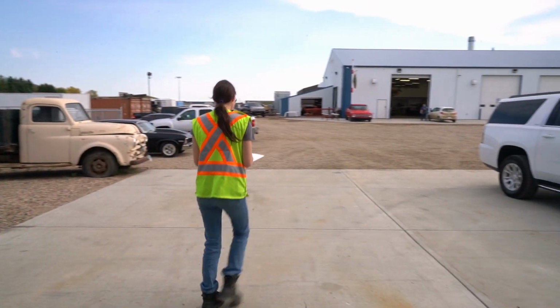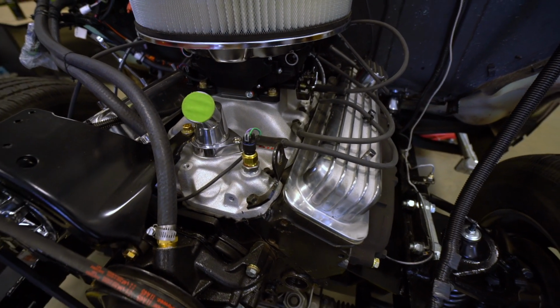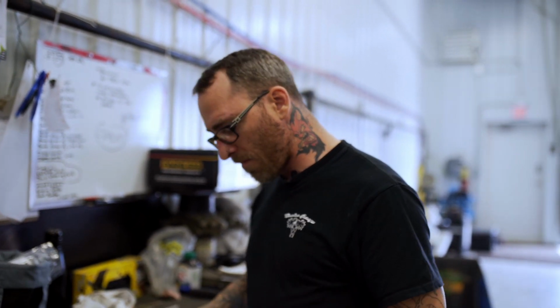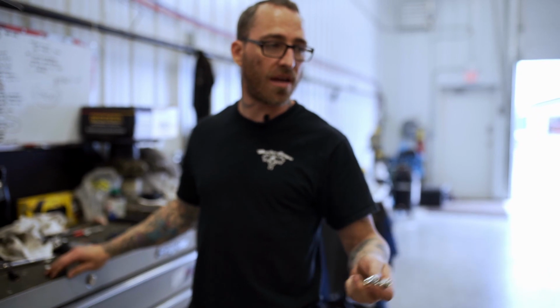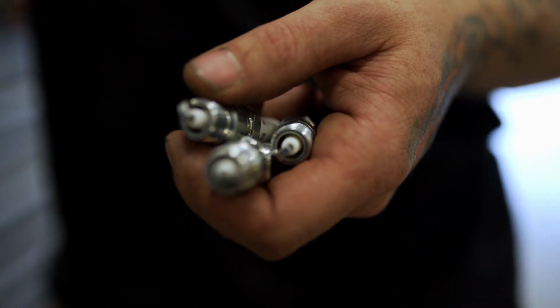Yep, see you. Roger is hard at work tuning up the engine of one of the many classic cars currently being restored. Basically, gap and spark plugs. I got the other side done. I had a belt. It was too short, so I threw the new one on. Now that they're gapped out, I'm going to install them, put the plug wires on, and be done with that. And then I'm going to move on to put an oxygen sensor in.